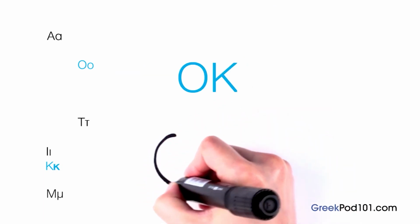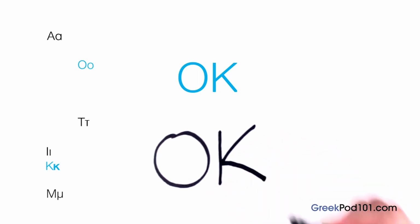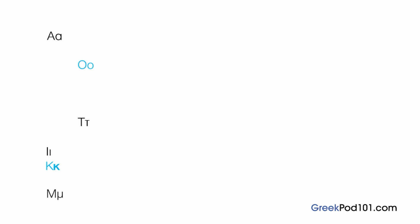Is there something we could do with just kappa and omicron? Not much besides the all too familiar OK. Yes, Greeks use that too, especially in internet communication. You just write the 2 letters together as you would in English, and also like English, it's better to write them in uppercase. Let's write it together, shall we? OK. OK is, well, OK. But let's try a word that uses letters from all the past lessons.